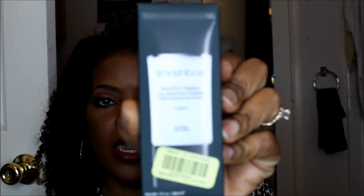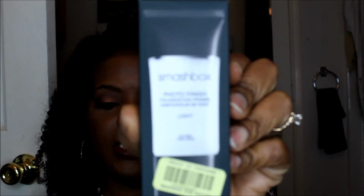I bought a couple of things. I wasn't intending to buy this, but they had this in the store, and I was like, wow, how awesome is that? They had Smashbox, and y'all know I have fallen in love with Smashbox. Y'all knew that when I bought that foundation. I've heard nothing but good things about the Smashbox Photo Finish Foundation Primer. This is the light oil-free one. So I bought this one, and I can't wait to try it out.